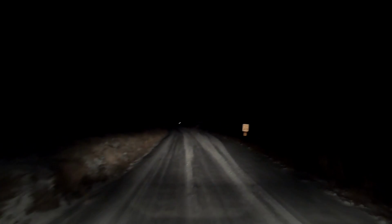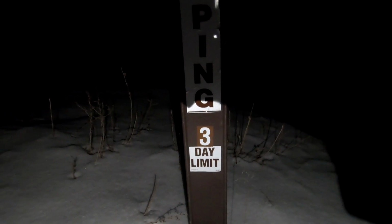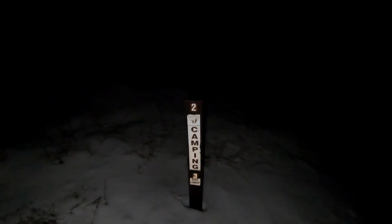I'm pretty stoked. It's out here. It feels like camping. All right, here we are. It's peaceful, I guess. There's nobody out here. Let's go ahead and take a quick look around. First thing I saw was that this is campsite number 2, and there is a 3-day limit on camping. So we're in the clear legally.